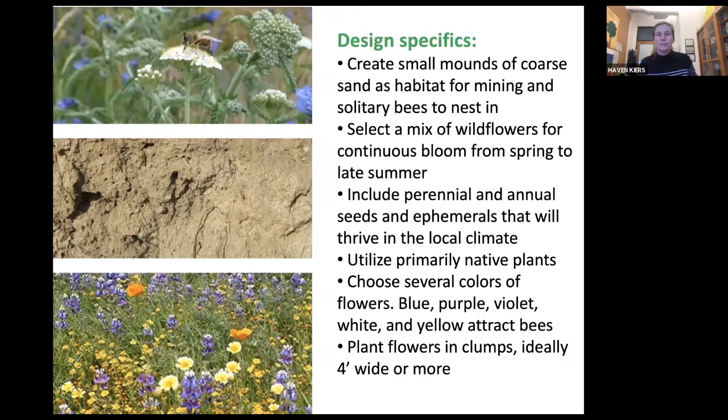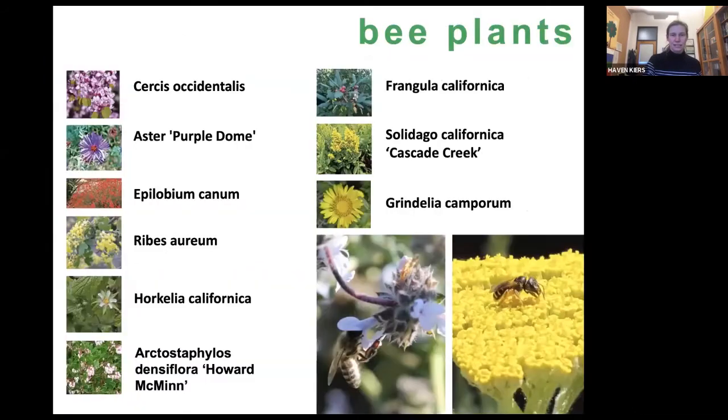So, primarily native plants for bees. Blue, purple, violet, white, and yellow are the bee-attracting colors. And I already talked about clumps. I've talked about that a lot. So here are some of the bee plants.